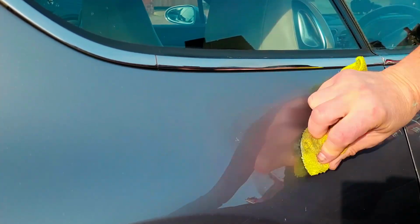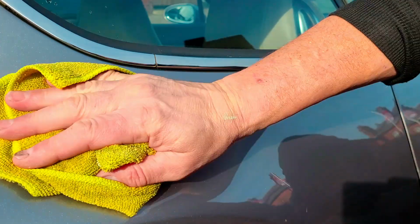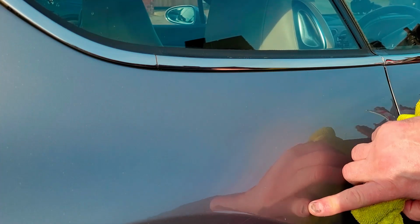I can see it's actually looking less prominent already. In fact, it's actually very hard to see now. It'll come back when muck gets into it and everything, but no, that's not a bad job at all. Like that. I've got another one down here, so I'm going to go with that.